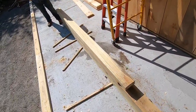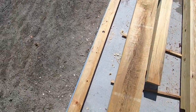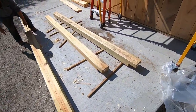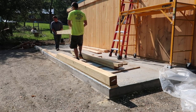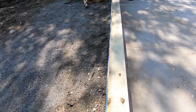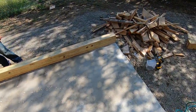So let's set this little one down here for now. Take this one, and this will be the bottom. Just watch your fingers. Yeah, one more roll. Okay. Like so. And then this one will go down there. I got a little more. You need to go your way? Yeah. A little more. Another inch. Cool. All right, I'll set 8 feet from the siding.